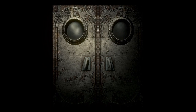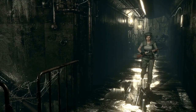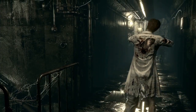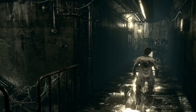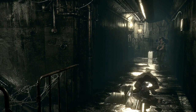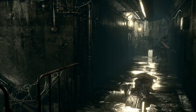The last area of this game is a laboratory. And it's got some stuff. We got some zombie action. I hear some footsteps. Hey, buddy! Alright, we don't need no stinking shotgun for you. We're just gonna do this. We've got 80 shells for this, and we just need one. Get closer. Ah, oh, you wuss. All right, he is dead.